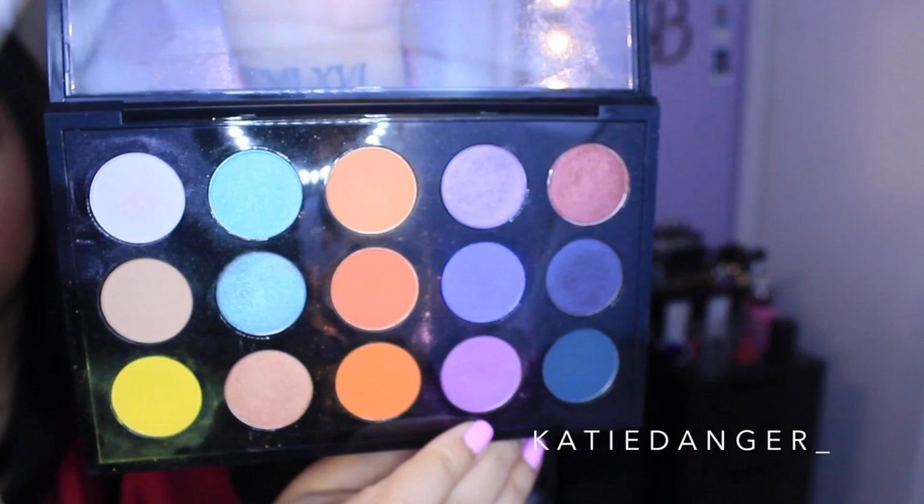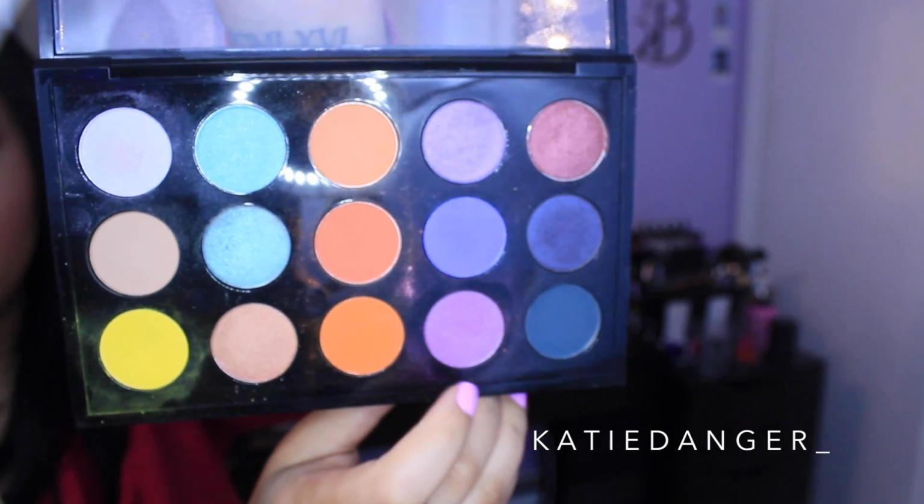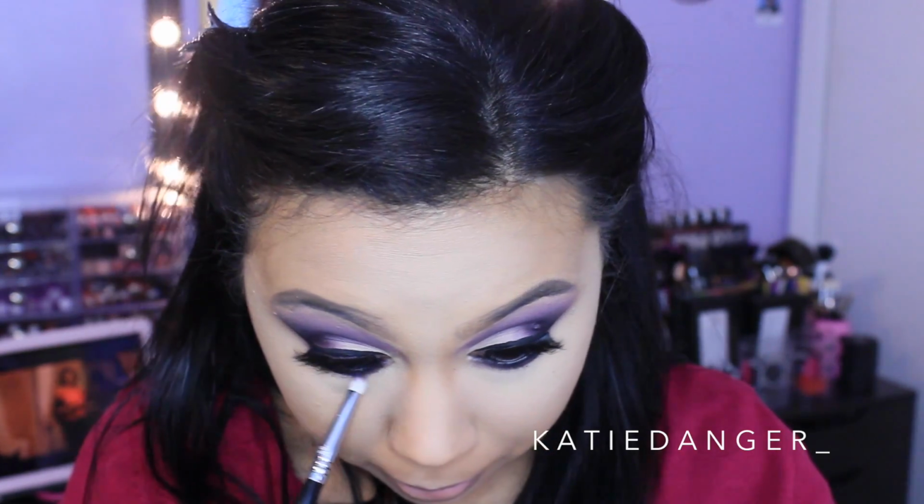But yeah, now I'm going in with a pencil brush, and I'm going in with Vibrant Grape again, which is the lighter of the purple shades that we used, and I'm just using this to smudge out the darker Sketch and the black liner.